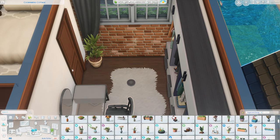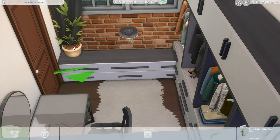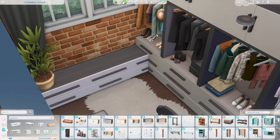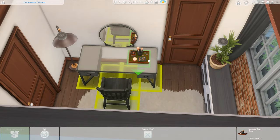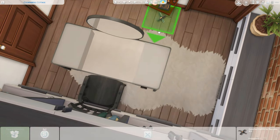I just thought that this one was perfect for this space, but the other ones would have worked as well. And then I just added some more modular pieces over here to make it look like there's a little bit of a bench under the window, and got a little bit of makeup over here on the vanity as well. I do really like that tray item.